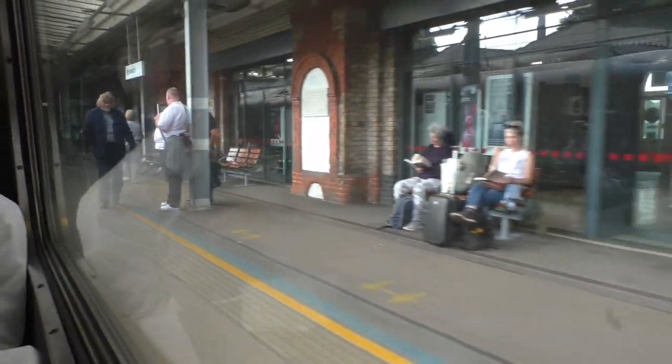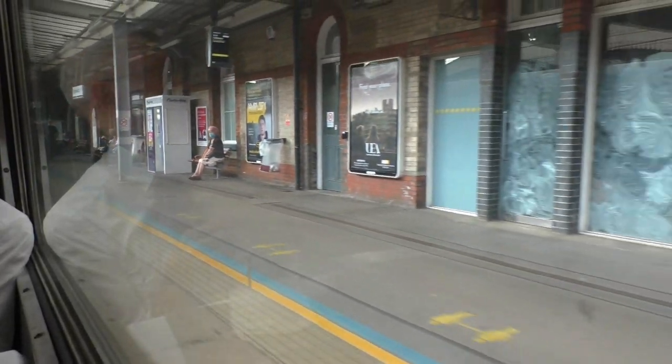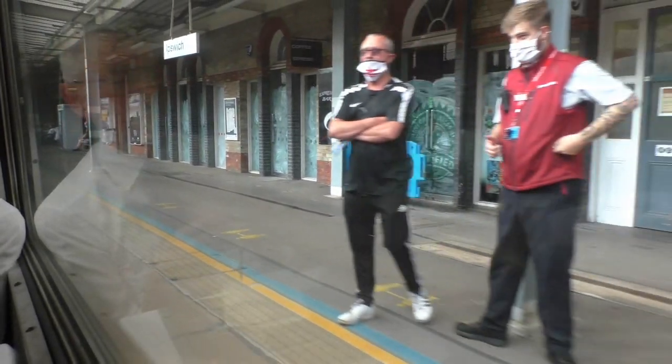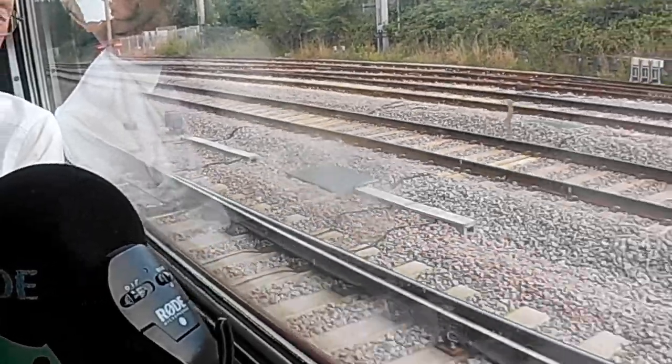Now, this time we were allowed to stop at Ipswich on the way back. And of course, all the passengers that had booked from Ipswich could get off. So it saved Steam Dreams having to get them from Colchester back here. So we're very pleased with that, I would imagine.